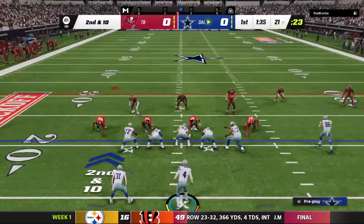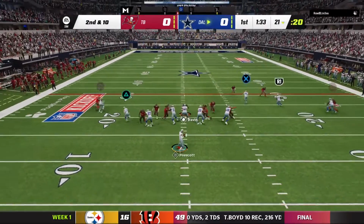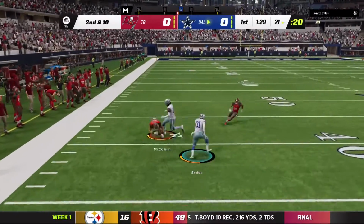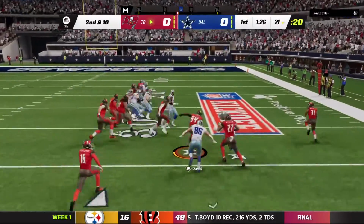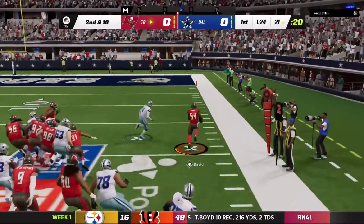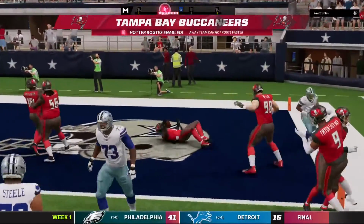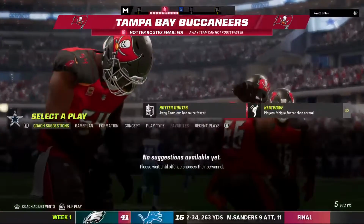From the 21, it's 2nd and 10. Here's Prescott. He'll dump this down to Matt Breida. And now look at this. Big gain, but a fumble. And it's picked up by the Buccaneers. And some room to work inside the 20. And he returns it to the end zone. A fumble recovery touchdown for the Bucs.